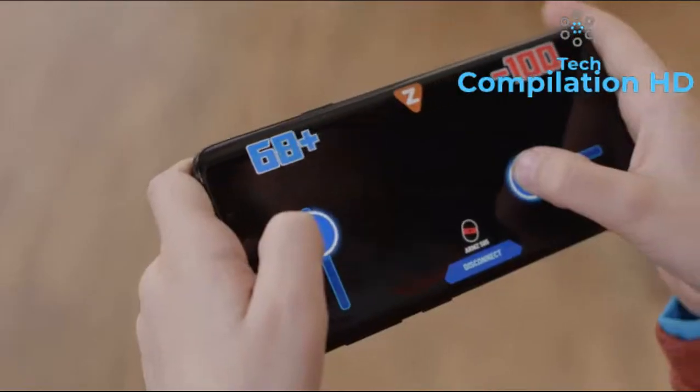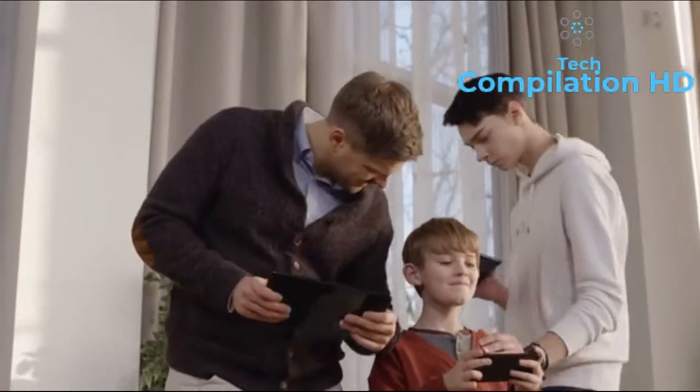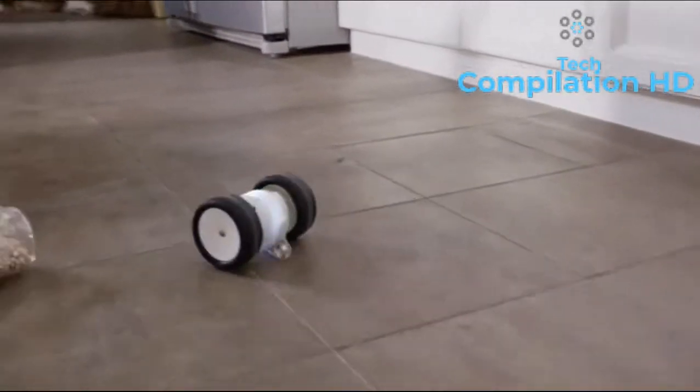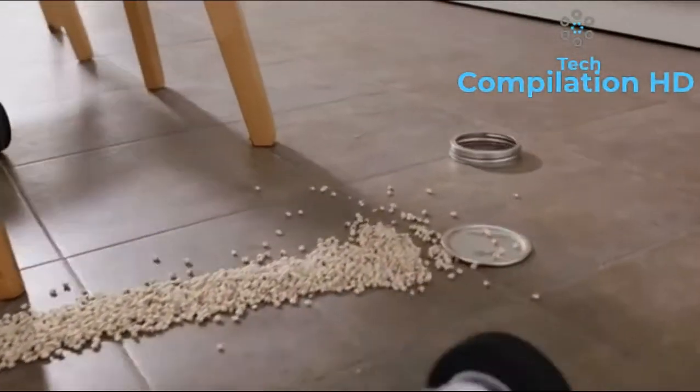Beep, beep, beep, beep. Watch your foot. Your foot may be dangerous.